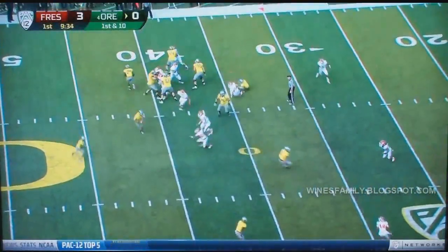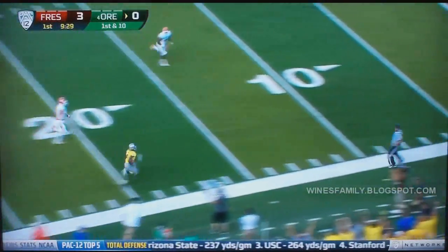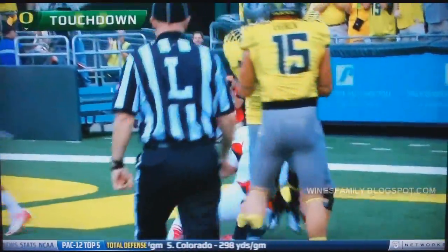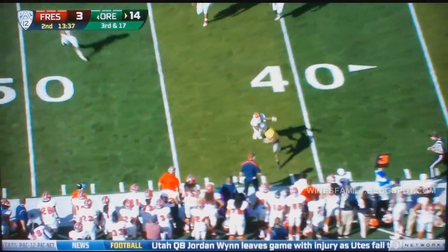Patrick Sua starting as an inside linebacker due to an injury. And this option, there he goes. Touchdown. The rush. Quick ball just to get it.